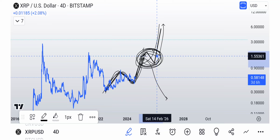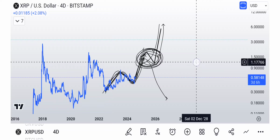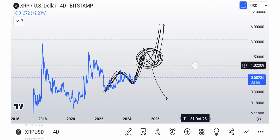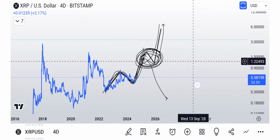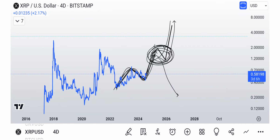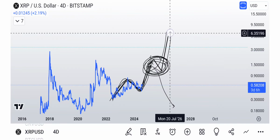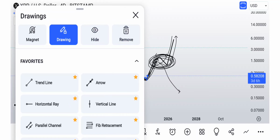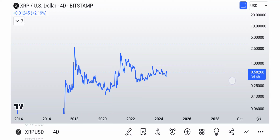So I think, between $1.30, let me put that back on here. Yeah, I would actually say between $1.30 and $1.60, right? That's where the pivot is going to be. Either we're going into expansion, or we're going down, down, down, down. So let's see how this will work out.